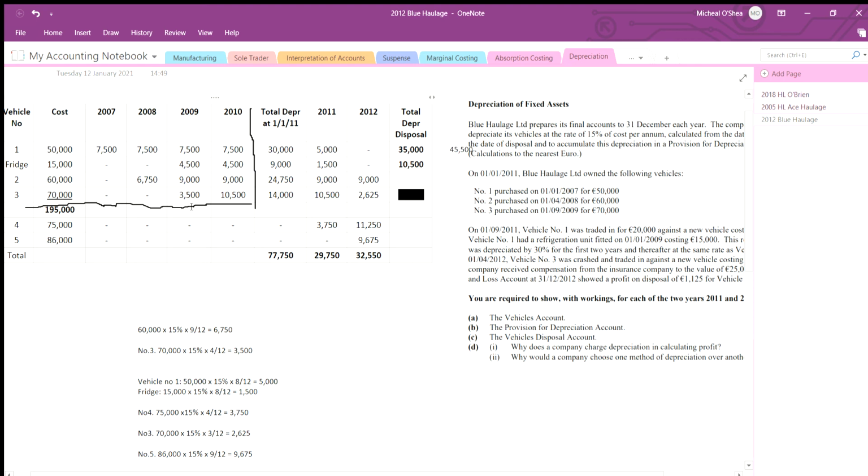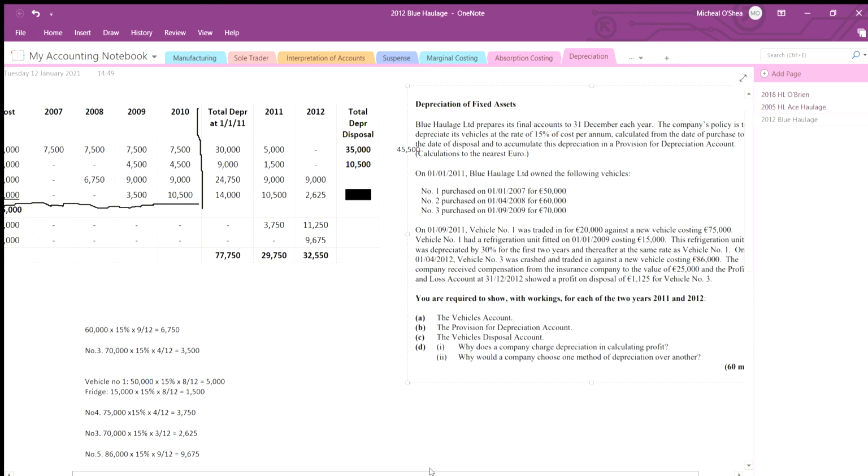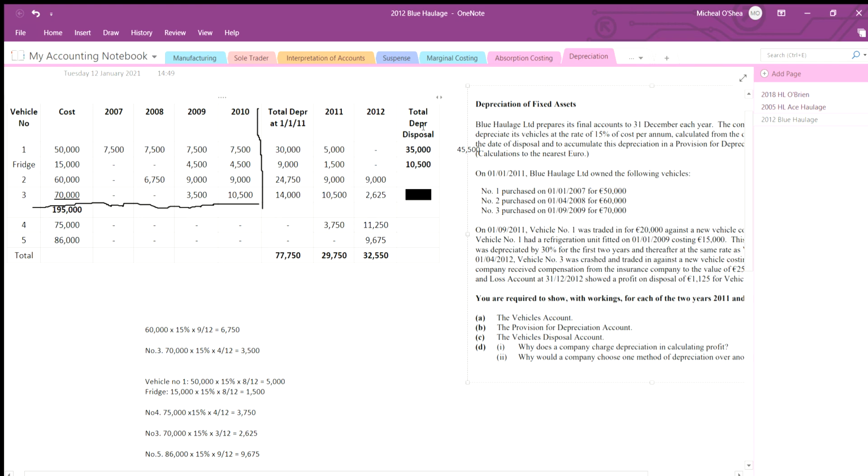Finally, the last part here is vehicle number 3. I sold this one as well. So vehicle number 3 was also sold. I can see here that if I just scroll over here, my vehicle number 3 was sold, and obviously vehicle number 2 or 4 or 5 weren't. So because I sold vehicle number 3, I want to find out what was the total depreciation of this vehicle when I disposed of it as well.